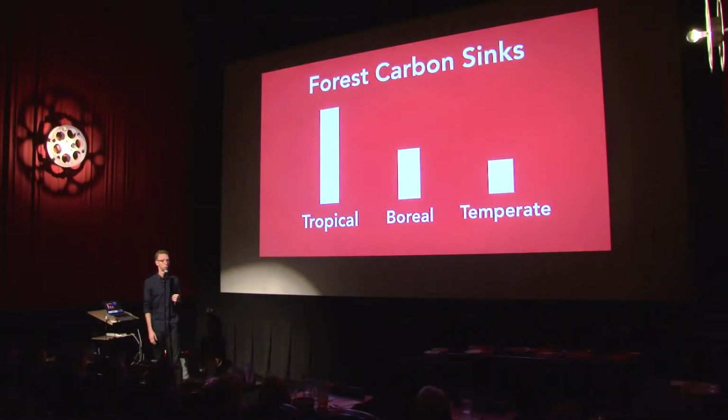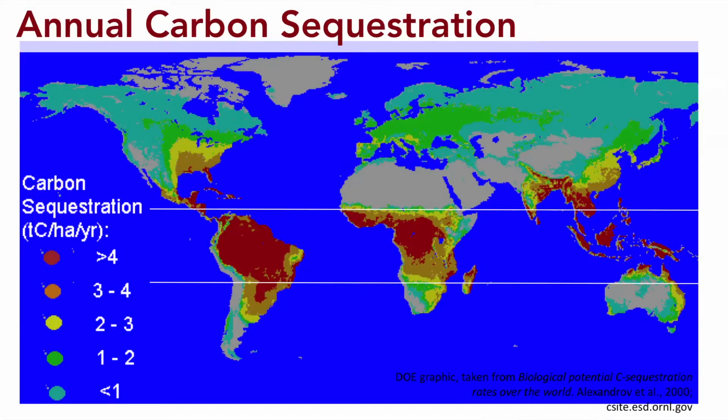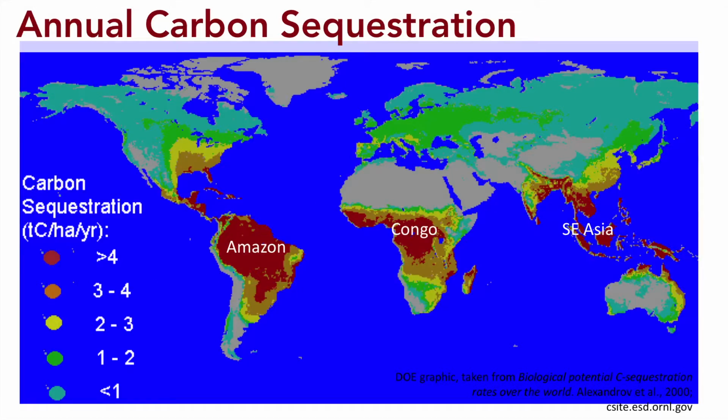Comparatively speaking, of the three major forest systems we have, the boreal forests are the northern forests of Canada and Russia, temperate forests are where we are, and tropical forests around the equator. The tropical forests have about 55% of global forest carbon, so it's more than twice as much as the boreal forests. And of course, they sequester carbon faster.